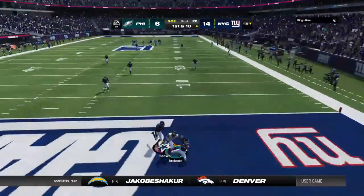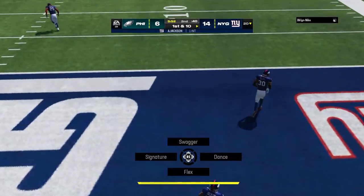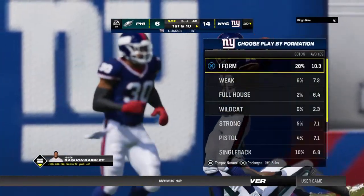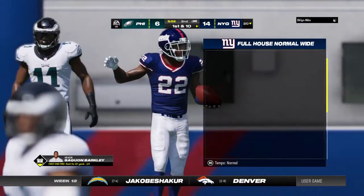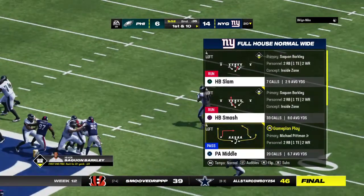And it'll be intercepted. Picked up by the USC man, Adoree Jackson. And the Giants are going to take possession here. It's a touchback, and they'll take over at the 20-yard line.